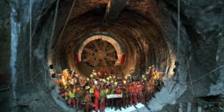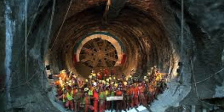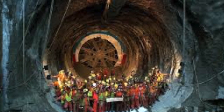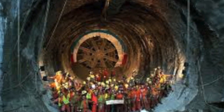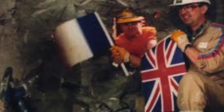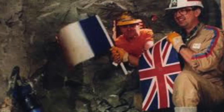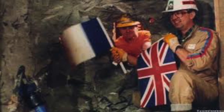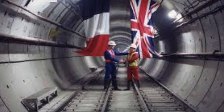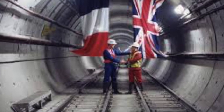By using laser-guided precision and careful cutting, the 11 boring machines used were only 32 centimetres out of centre from each other, and they finally met. On the 30th of October 1990, the French and English were joined with a handshake and the exchange of flags as the world's media watched. Soon people started walking between the 2 countries for the first time in 8,000 years.